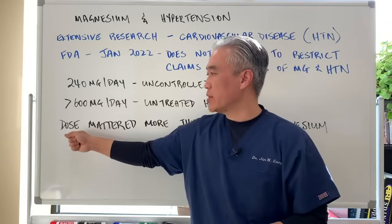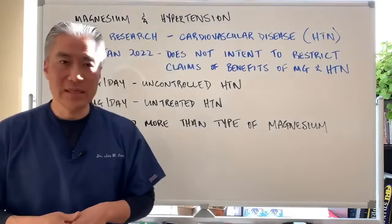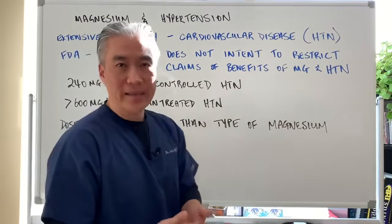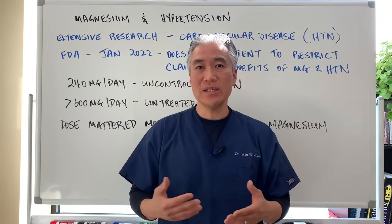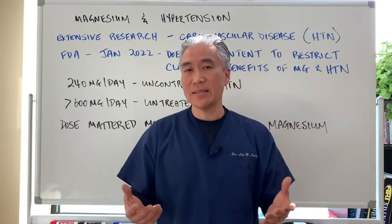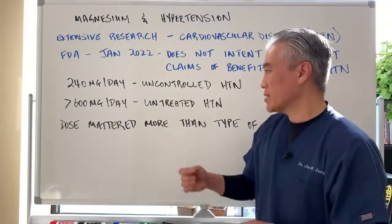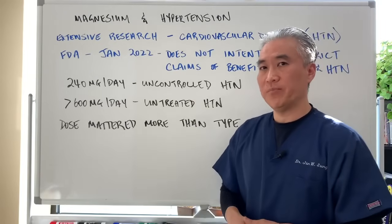Interestingly enough, they say dose matters more than the type of magnesium. So it's not the type of magnesium that you're taking that's going to lower your blood pressure. It's the dosage that's more important, right? Although one can argue that certain magnesiums have benefits, like magnesium citrate is important for, let's say, constipation. Magnesium glycinate is a good form for general health and magnesium absorption. Magnesium L-threonate can be great for nerve function or brain function or calming the mood and sleep. So there are other benefits to these types of forms, but the basic idea is that the dosage matters more than the actual form of the magnesium to reduce hypertension.